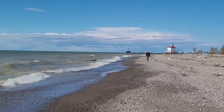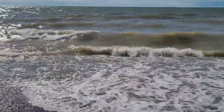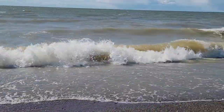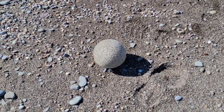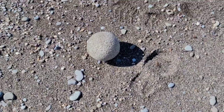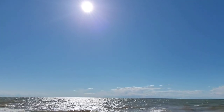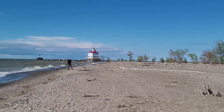We're getting to that lighthouse. It still looks far away, but it's getting closer. It's not a rock. I don't know what it is. A perfectly round thing, just sitting here on the beach. There's the sun. Pretty high in the sky already. We're getting closer.